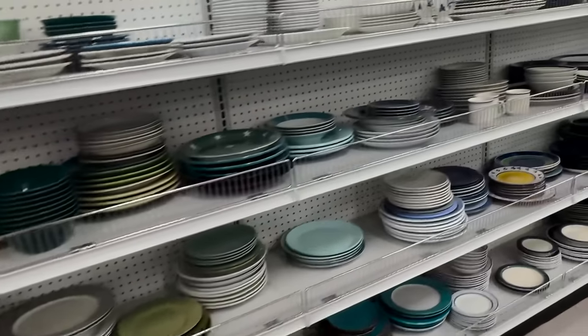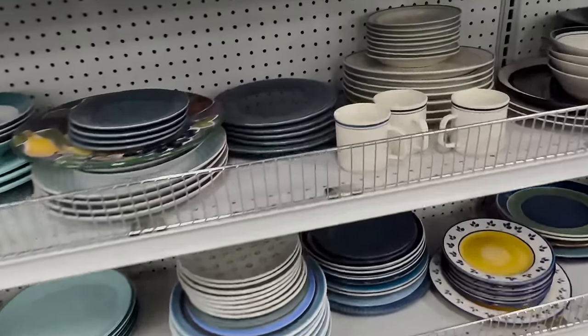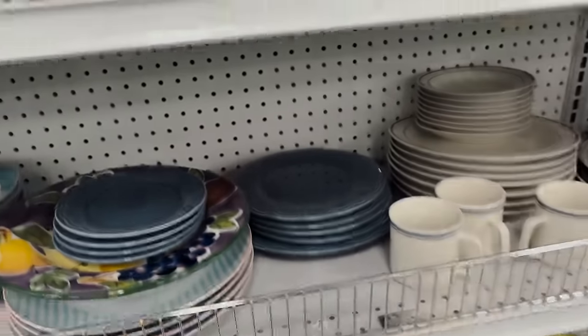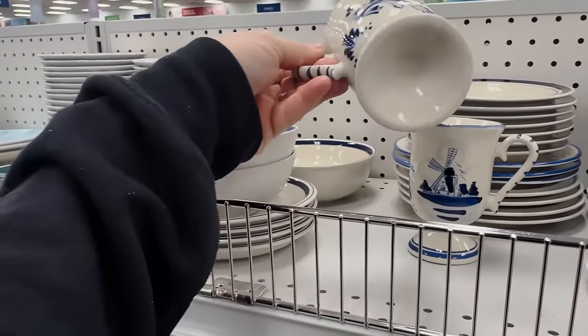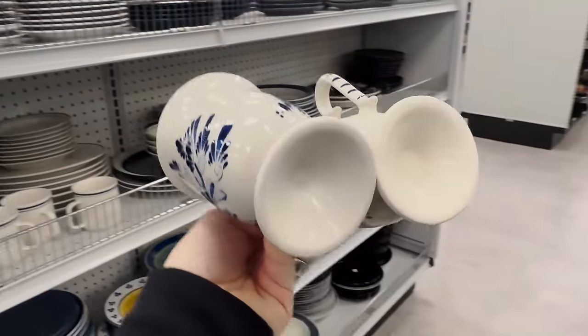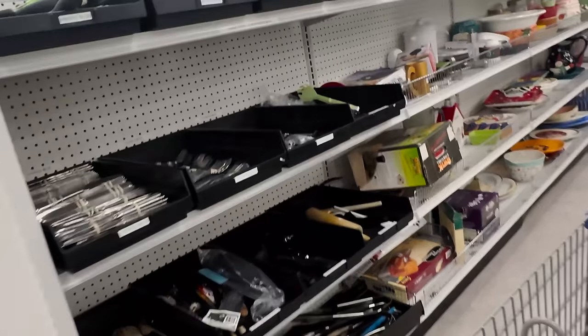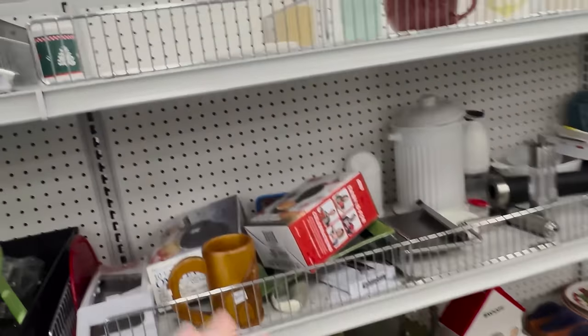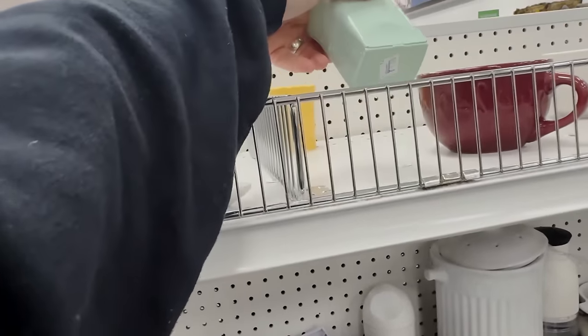Of course, I always got to start in the dishes. Not seeing anything. I can't live without IKEA. Oh, just kidding. Gotta have these. Look how cute they are. Delft mugs. I'm hoping I find some more Delft, because sometimes you find a couple and then the rest are somewhere else.